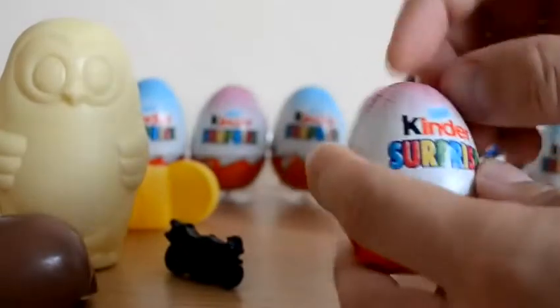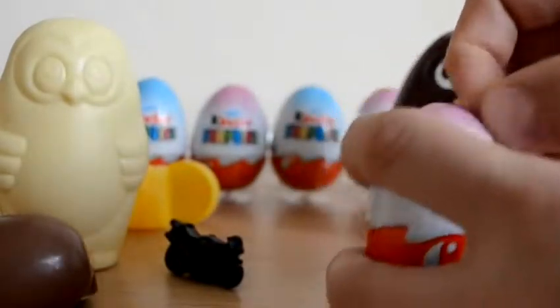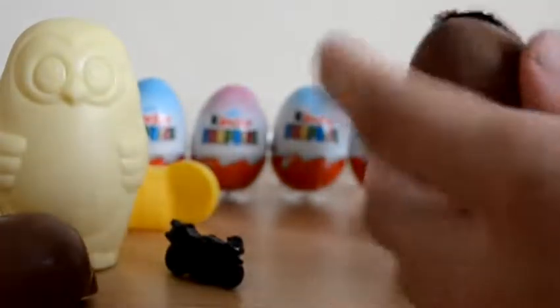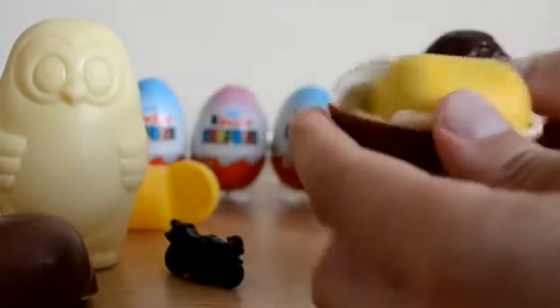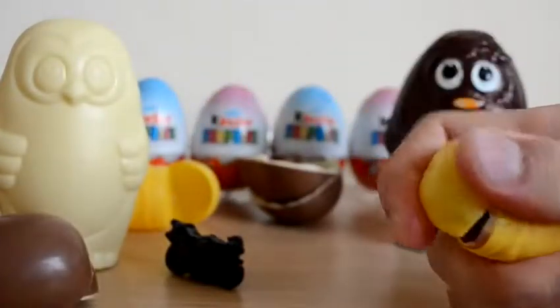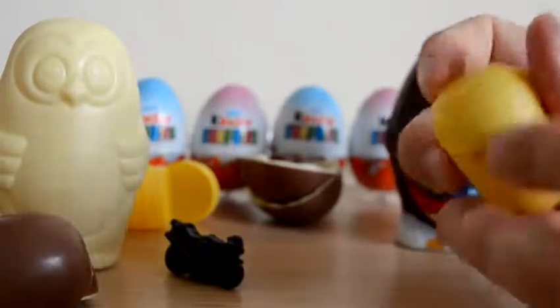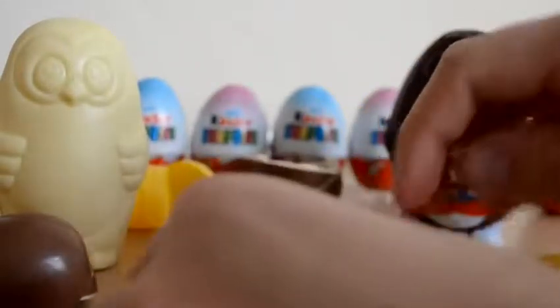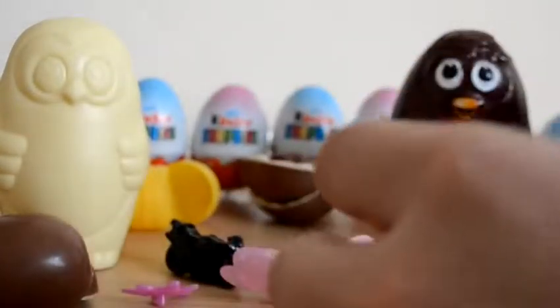So let's take a look at the pink Kinder Surprise egg and see what we have. I love their motorbikes. They're really cool. It's going to be nice if I can collect the whole set. So let's see what we have in the pink egg. We have a... I don't know what that is. It looks like a flower to me, of some description.